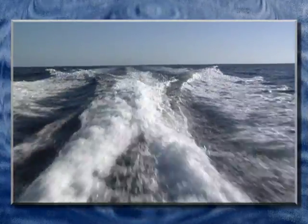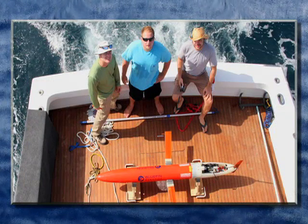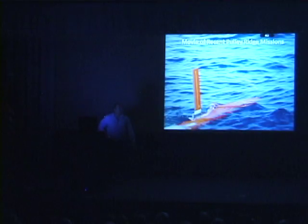That day we recovered the 507. You know, there's a saying when you're operating autonomous underwater vehicles that you might not get any data, something might go wrong, but every day is a good day when the vehicle comes home.